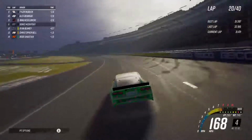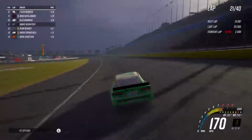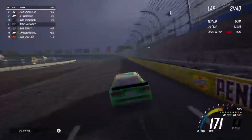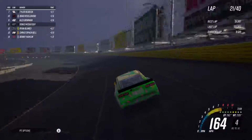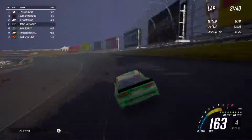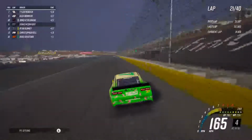I don't think we're running down the guys ahead of us, but Brad's having a really strong season to start. He was our championship pick last year. I don't even remember who we picked. I may have said Larson. Maybe Kyle Busch. I don't remember. I'd have to go back and look. It's been a minute.